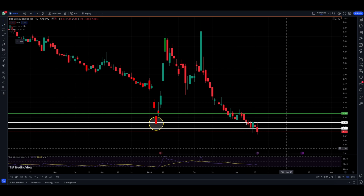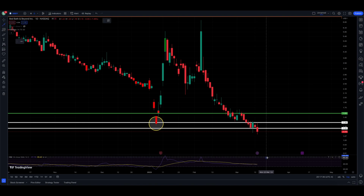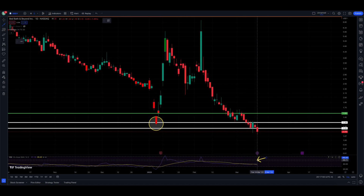I'm not saying that it's not oversold. It's very oversold, but the RSI tells us that we could actually head a decent amount lower. The RSI is not that oversold just yet. We've been much more oversold over here in June. You can see the RSI hit a low of 19. Current RSI is 37, so it could head a bit lower.